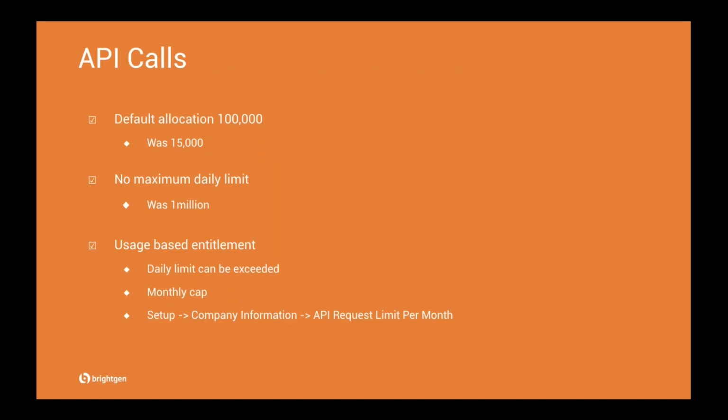API calls are receiving some love. The default allocation is up to 100,000 from 15,000, which is good, and I've exceeded that a few times in developer editions myself. Maximum daily limit has been removed. It was 1 million. I'm guessing people must need more than those for it to be removed, but if you're making that many requests, you might see some other performance implications.